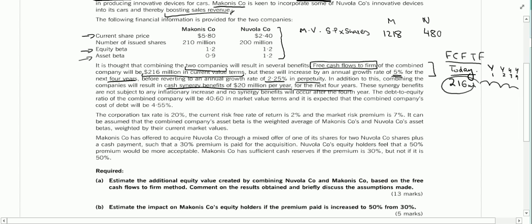Now, this is a one-off and a new type of treatment we haven't been through, and this will happen in merger and acquisition questions. You will be tried with a new sort of treatment. It says that apart from these free cash flows to company, there will be additional cash synergy benefits, and since they are cash synergy benefits, they can be added to our free cash flows. It says that there will be 20 for each of the next 4 years, for year 1, year 2, year 3 and year 4, not today.